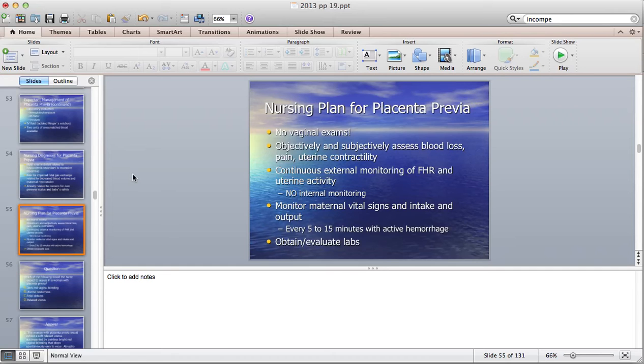Okay, I'm just kidding. Right, so, objectively and subjectively assess blood loss, any pain level, any uterine contractions. Continue external monitoring of the fetus and uterine activity. No internal monitoring. Again, that goes along with no vaginal exams. Monitor mom's vital signs, intake and output every 5 to 15 minutes with active hemorrhaging and obtain labs. So she's actively hemorrhaging. You're going to keep an eye out for hypovolemia.